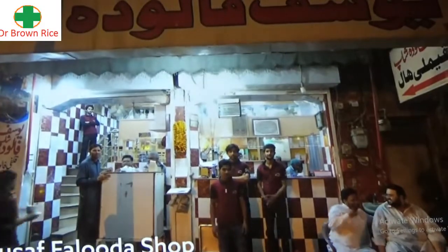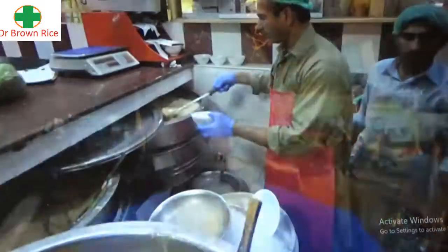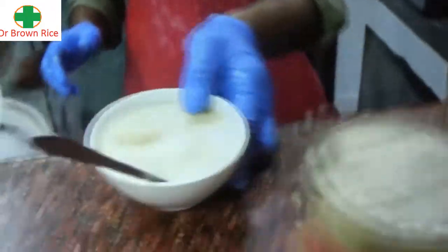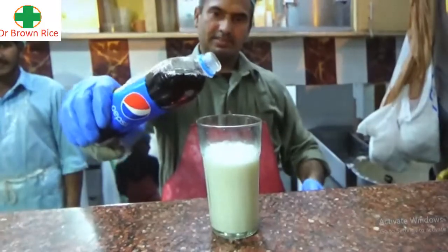Next up in Lahore, we are at a place called Yusuf Faluda Shop, and they're very well known for all sorts of milk-based desserts and fresh drinks. We're gonna order a couple of their desserts, and there's also another drink called Dut Pepsi. Dut means milk, Pepsi is Pepsi, so it's where you mix milk and Pepsi. I'm not totally sure of the ratio.